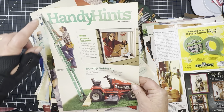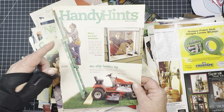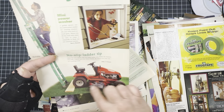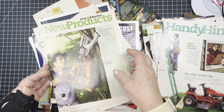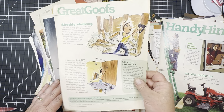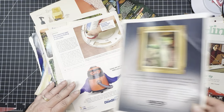I'm going to put this guy on the ladder. That would be fun to add to a green page. Or, I keep saying green page like there's only one. You can use more than one color in a glue book. But I can fussy cut the lawnmower and the dude. This one I thought I might use in my journal. Journal.